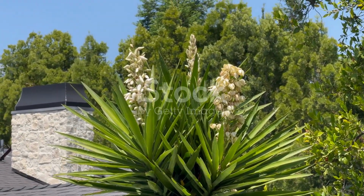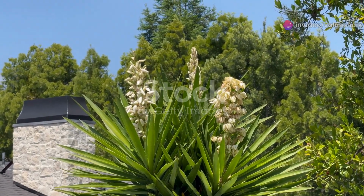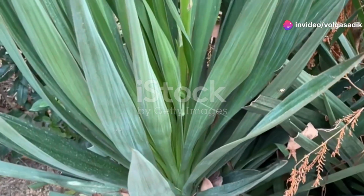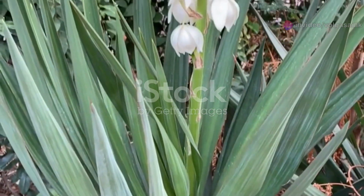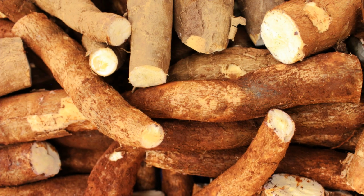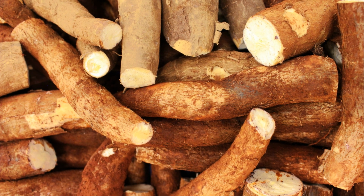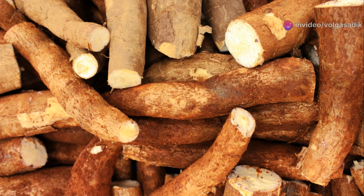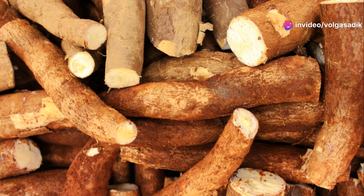Yuccas are fantastic plants for creating a focal point in your garden. Their strong architectural shape naturally draws the eye. A single, well-placed yucca can make a powerful statement. Consider using one at the end of a path or as a centerpiece in a gravel garden. Their upright form provides wonderful contrast to softer, more rounded plants.